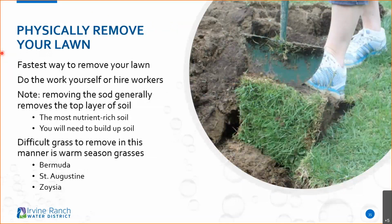Well, here's the method that I use. Physically remove your lawn. It is the fastest way to remove your lawn. Do the work yourself or hire workers. Removing the sod generally removes the top layer of soil as well. So one thing I did when I removed my grass like this physically, I turned everything upside down and then removed all that good old soil and my grass, whatever was left. I make sure to compost that. You want to make sure you try to keep as much of your natural soil that you have there, because that soil, once again, you're going to try to work it.